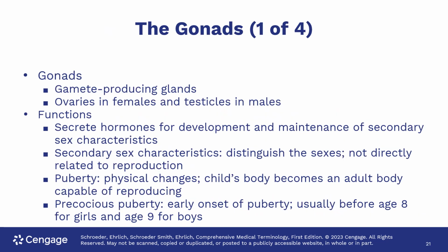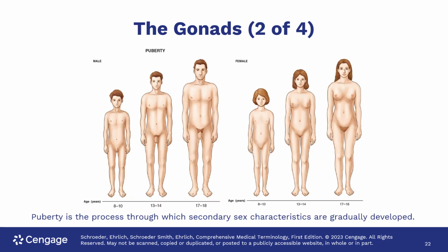The gonads are the glands that produce the sex cells, sperm and eggs. The ovaries are the gonads in the female and the testicles in the male. The hormones released there are responsible for the development of sex characteristics during puberty and maintenance until menopause and menopause. Here are the stages of development of the secondary sex characteristics.